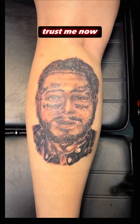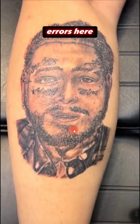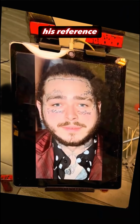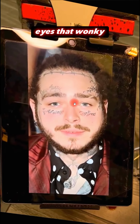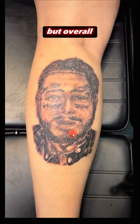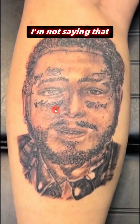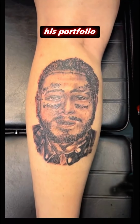Trust me. Now, here's another one, a little P. Maloney for you guys, and again, I think he did a pretty decent job. There's a couple of errors here and there, like this eye looks a little bit bigger than this eye, a little wonky. I had to check his reference, and no, it doesn't look like his eye is that wonky in the real photo, so I wasn't really sure why that came out that way. But overall, this is not bad. This looks pretty clean. It could be better. It's not the best we've ever seen, I'm not saying that, but it's decent, and it's a far cry from the other work that I was seeing in his portfolio.